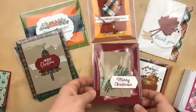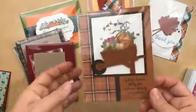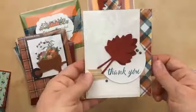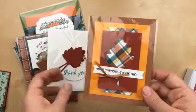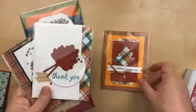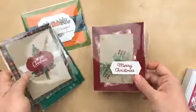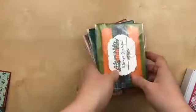These other cards are made by other demonstrators. This one by Don Olszewski. This one by my mama, Susan LaCroix. This one is by Brandy Bernard. And this one by Rayanne Littrell. So many ways to use the plaid designer paper. Do you guys love this paper? I feel like it's just so versatile because you can use it for so many different things.